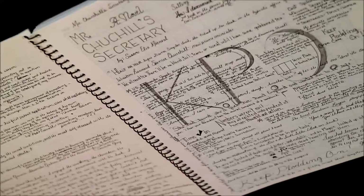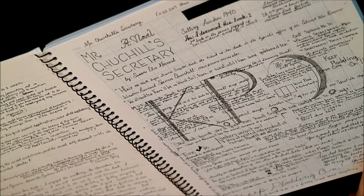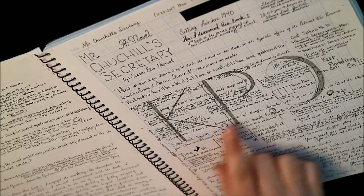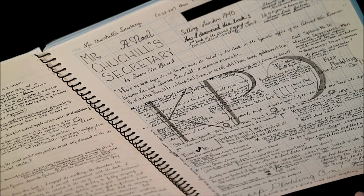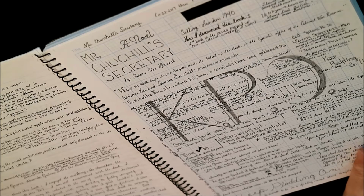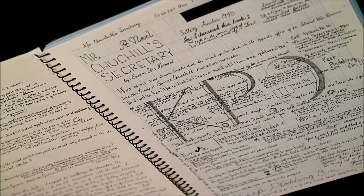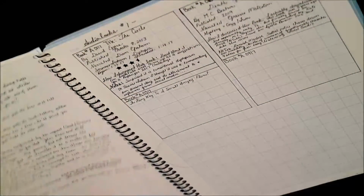So as we go through, you can see I've continued on, and now I have Mr. Churchill's Secretary novel. Great book. Did a short little review on that. KPO, which cracks me up, I did not know this, is keep plodding on. According to history, at least the history that I've learned, that was a phrase of Winston Churchill. So the keep calm and carry on type is obviously the very public version, but his own version is you keep plodding on, KPO. So I really, really love that.